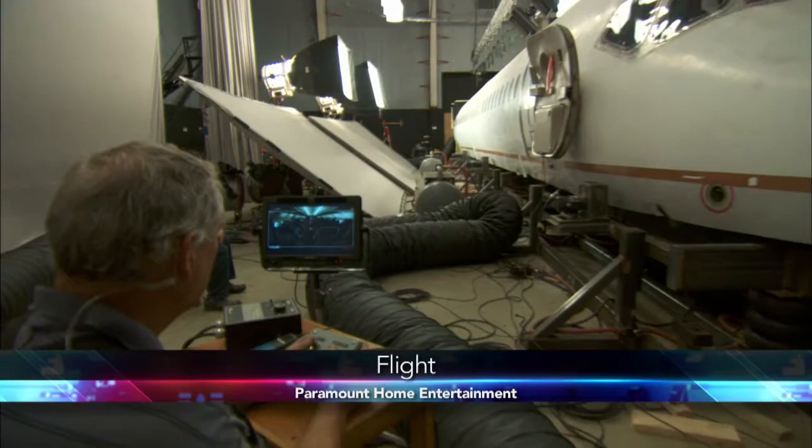Outside of Star Trek, other films you've worked on, you recently worked on Flight, correct? We were really fortunate to do all of the visual effects for Flight. We had about 400 visual effects shots in the movie. When we tell people that there are 400 visual effects shots in Flight, they're like, what? I thought there were like 10.